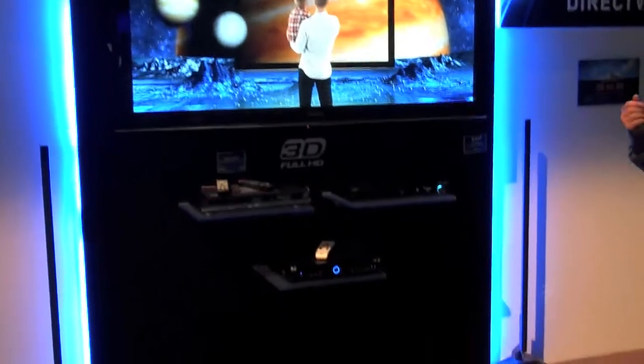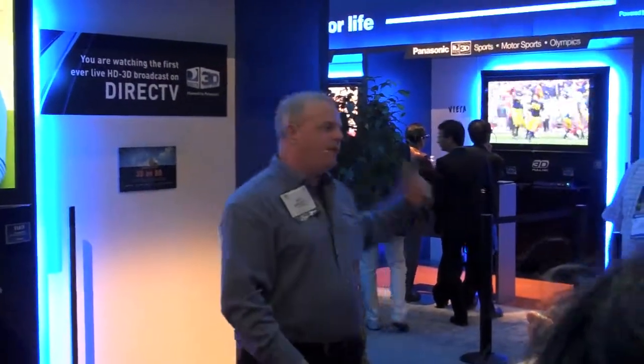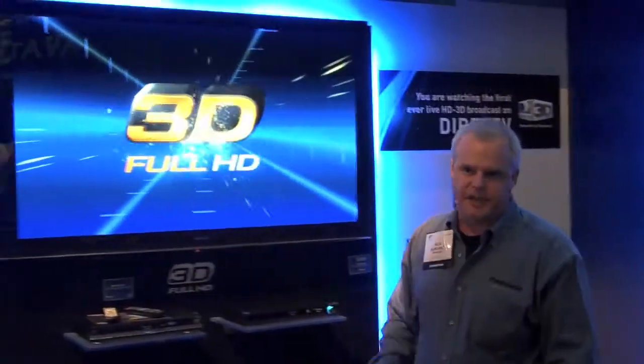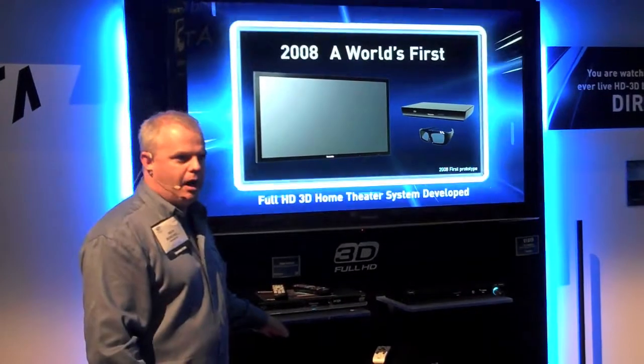And the neat thing about the additional displays along the sides is that there's additional content that you can take a look at. In addition to that, there's also a wireless technology that's being shown, and it's a prototype. This stuff is going to be out this year, in the next couple of months. Okay, so the spring of 2010. Now, to round out the home theater system, you have the 3D Blu-ray player.